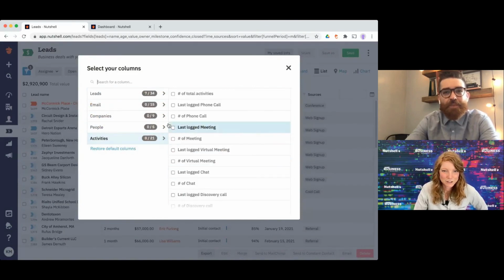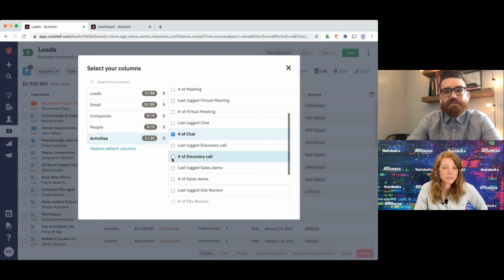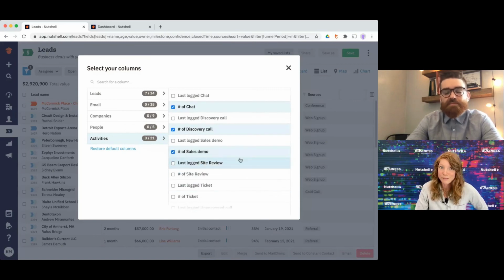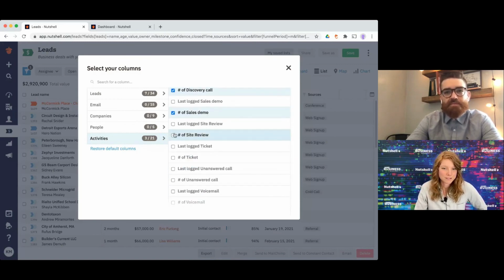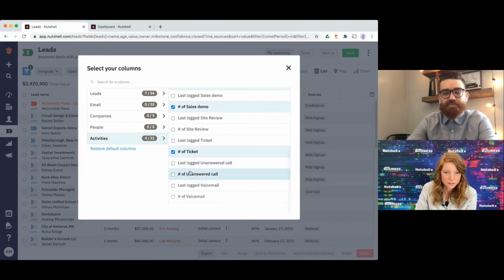Yeah, let's definitely show this off, because you can get really granular with your activity reporting, being able to see how many times are my leads chatting in, how many discovery calls does it typically take to close a deal, how many sales demos, do these things correlate to higher lead values, shorter sales cycles? All of those things are really interesting to check out.